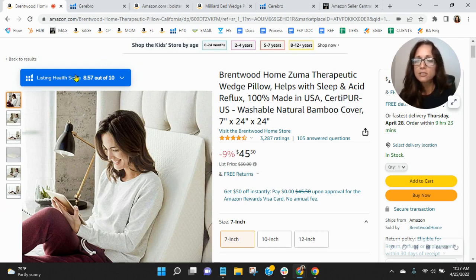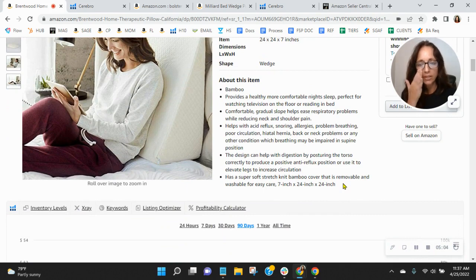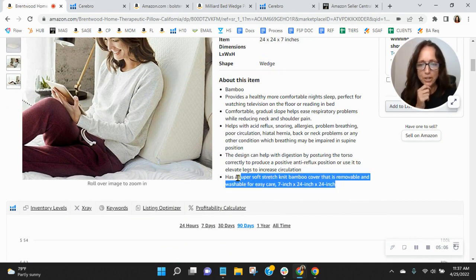Now, your title looks like you can put some more content in it. You can have up to 200 characters. Yeah, you've only got 155. I do recommend adding more words to your title, because this is the first spot that Amazon looks for your organic keywords. And then they come down here. You know that each of these bullets should be about 250 characters.